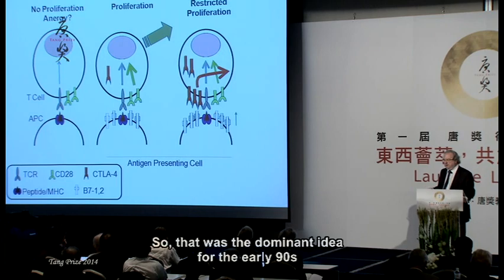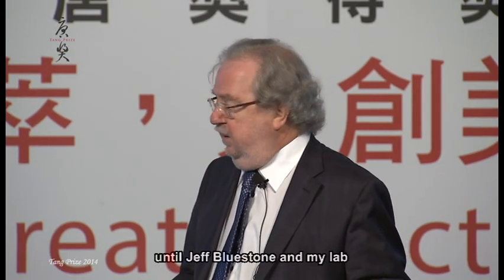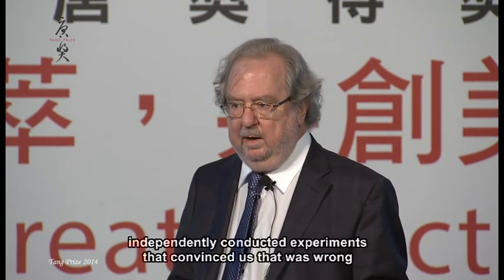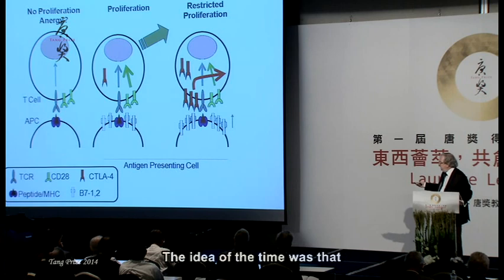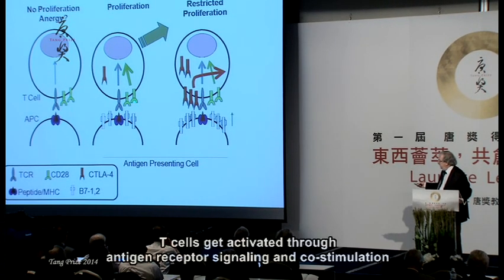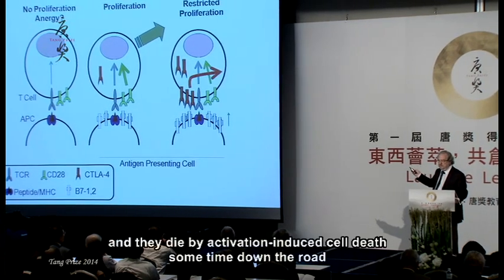And so that was the dominant idea for the early 90s until Jeff Bluestone and my lab independently conducted experiments that convinced us that that was wrong. The idea at the time was that T cells get activated through antigen receptor signaling and co-stimulation, and that they die by activation-induced cell death sometime down the road.